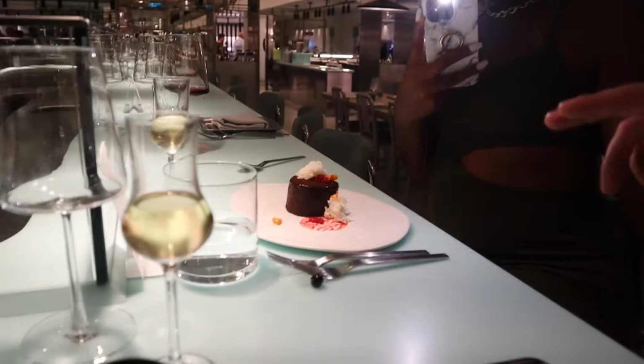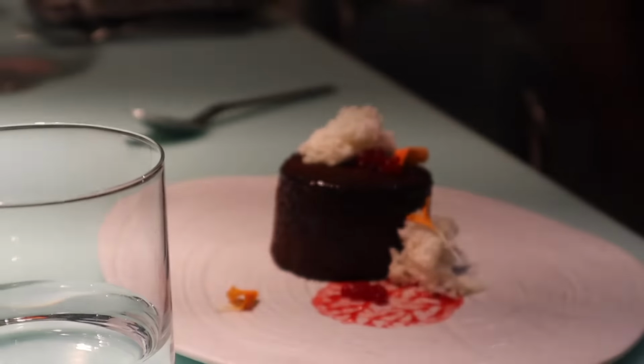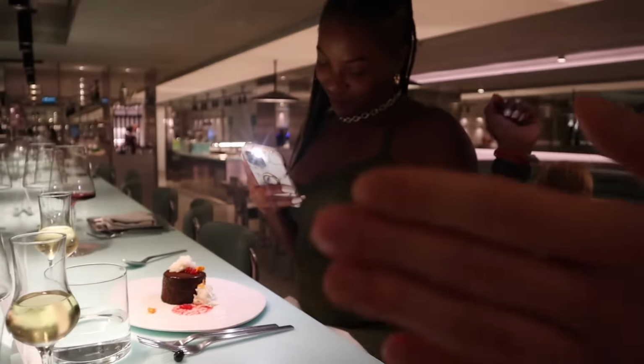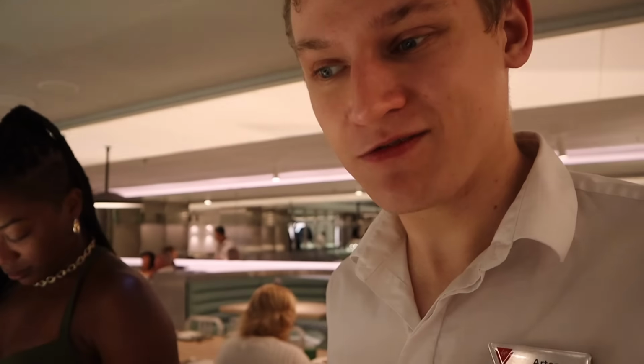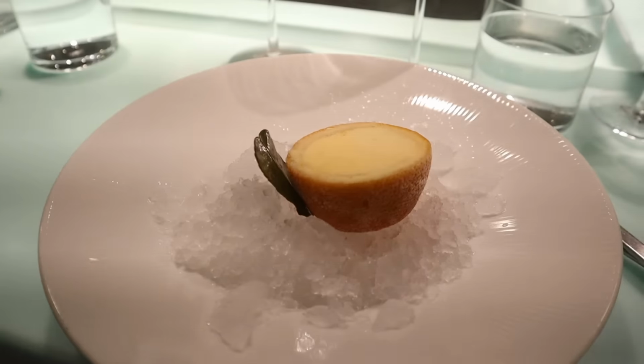Okay. So something to note here, the dessert for that night was a chocolate cake that had both coconut and almonds in it. And as a lot of you might know, those are two things that I can't eat. So they had a mandarin sorbet that I got instead, and it was delicious.